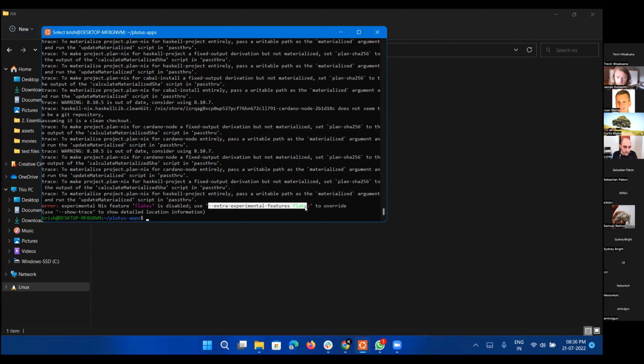Okay. One line of code that you put in your nix.conf file, and it assumes it. Oh, there it is. So it's really just adding a line saying experimental-features equals nix-command flakes.